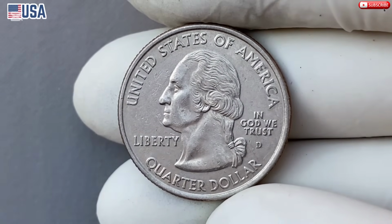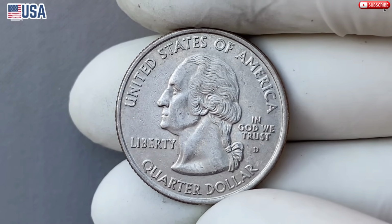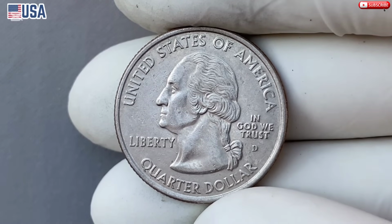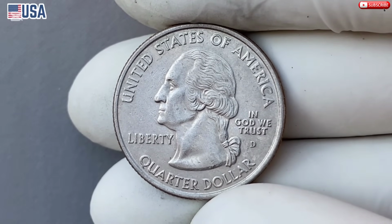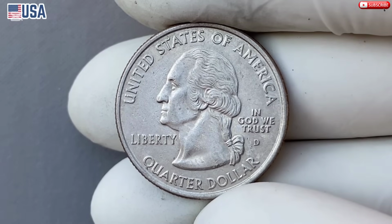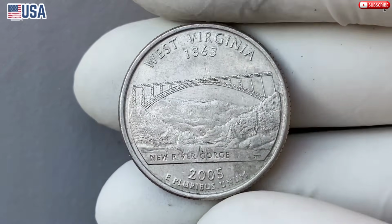But rarity isn't just about errors. Condition plays a massive role. If your West Virginia quarter is in mint state condition, meaning it has never been used or circulated and has zero scratches or wear, it already has a leg up in the collector world. Coins graded MS 67 or higher by professional grading companies are considered investment grade and can fetch serious attention from serious buyers.